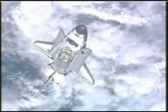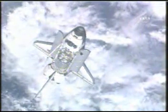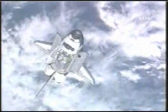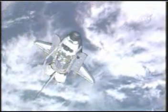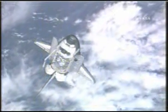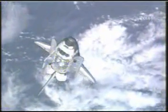The International Space Station, with the Atlantis directly beneath it, is just crossing over the northeast coast of Central America. The two will now be traveling over the southern Atlantic Ocean, traveling 17,500 miles per hour at an altitude of 205 statute miles.